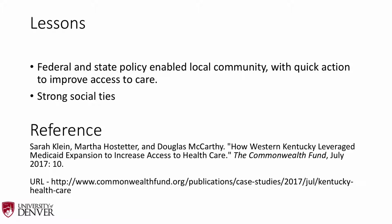And another strong point we have seen here is a strong social tie, where different groups come together and try to improve the healthcare of the community by providing the park or by encouraging them to use the park. So these two lessons are very important that we have seen in this case study.